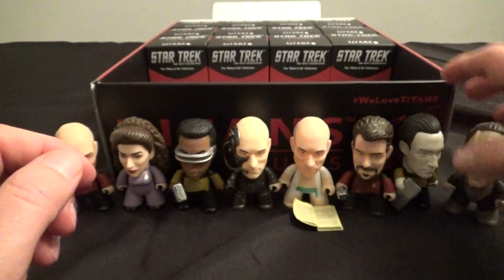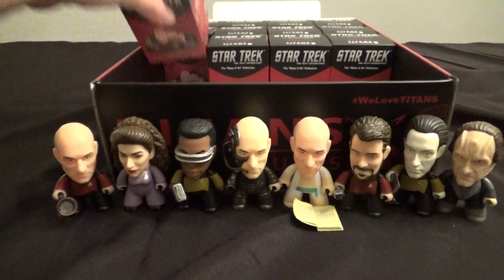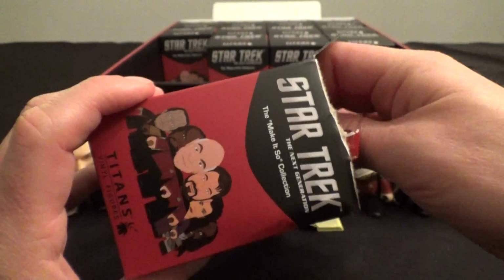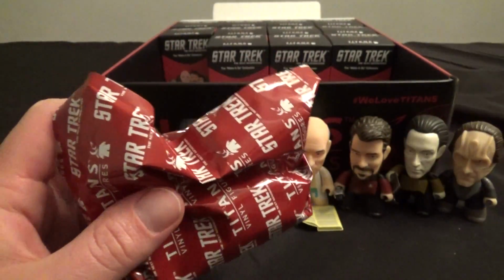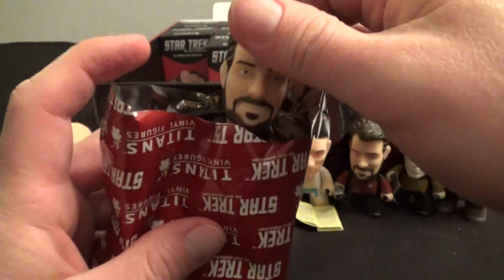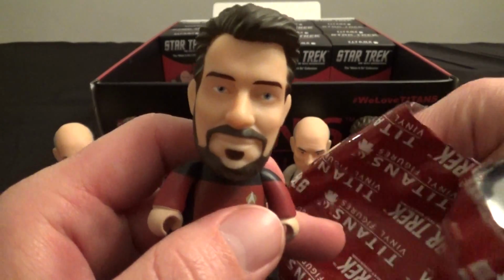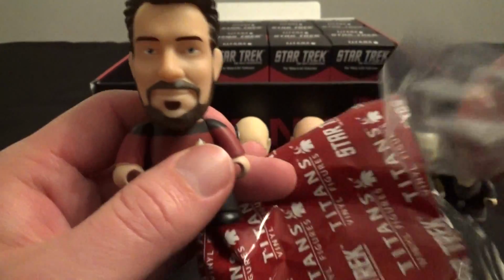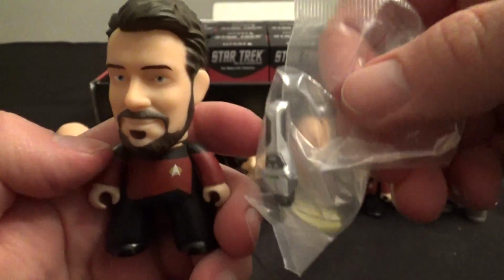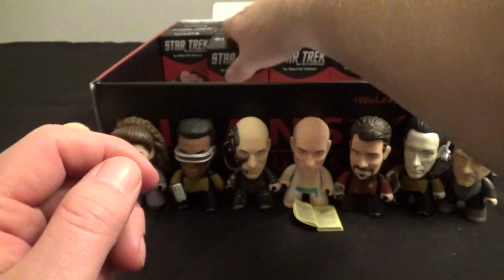Cool. Alright. So we didn't get either of the Crushers, right? So they got to be in here somewhere. Beverly and Wesley, and then we didn't get Worf. Oh, what's going on? Focus. Okay. And let's see here. All right, we got another Riker. Again, good old Jonathan Frakes there. Looking pretty good. Pretty good likeness.